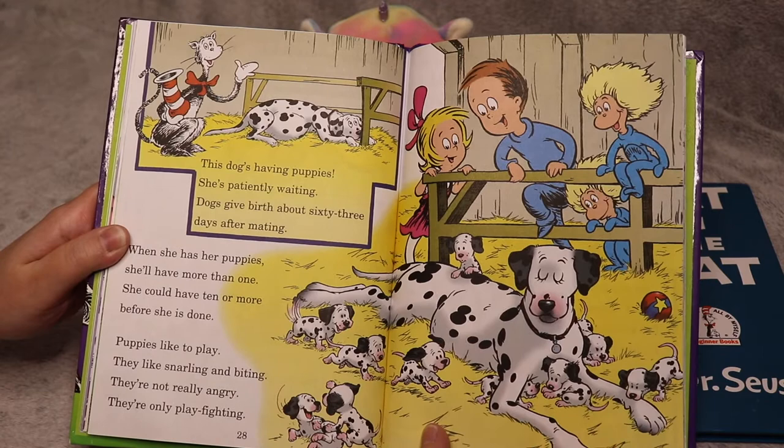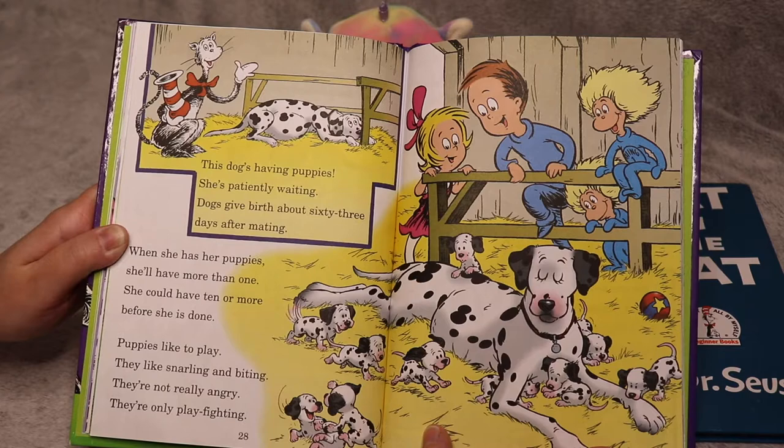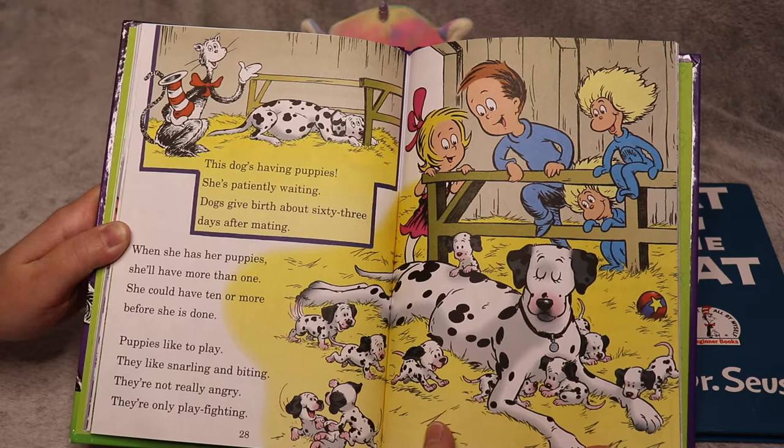This dog's having puppies. She's patiently waiting. Dogs give birth about 63 days after mating. When she has her puppies, she'll have more than one. She could have 10 or more before she is done.